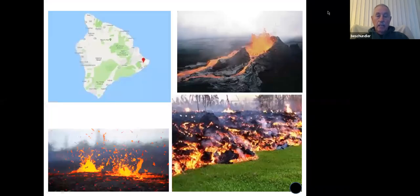And again, I think you've all seen these kinds of shows, how they can just ooze out. You can actually visit Hawaii sometimes when this is happening, and it's just phenomenal. It's amazing to watch this stuff just oozing out. It's probably 2,000 plus degrees, and yet it just flows, kind of like mud.